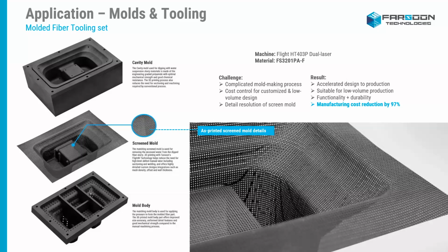This was created in our FS3201 material using the dual laser 403 Flight system. The customer was able to custom design a cavity mold as one piece to avoid sectioning and machining the part in a traditionally manufactured environment. Utilizing the Flight system's fine detail capabilities, the customer was then able to design a mesh screen mold insert with detailed mesh density and wall thickness.